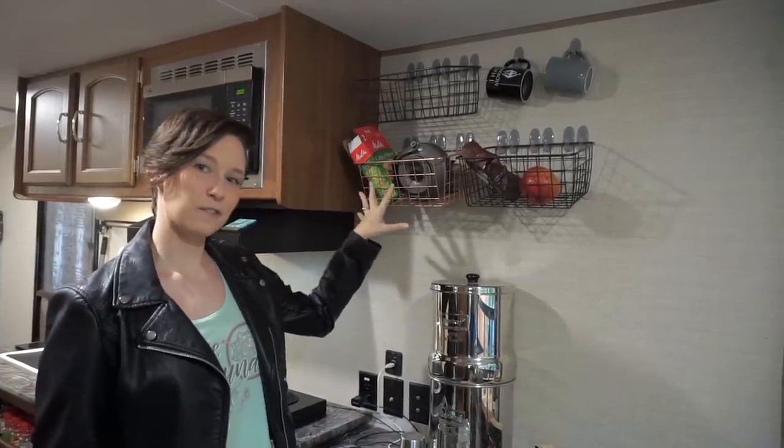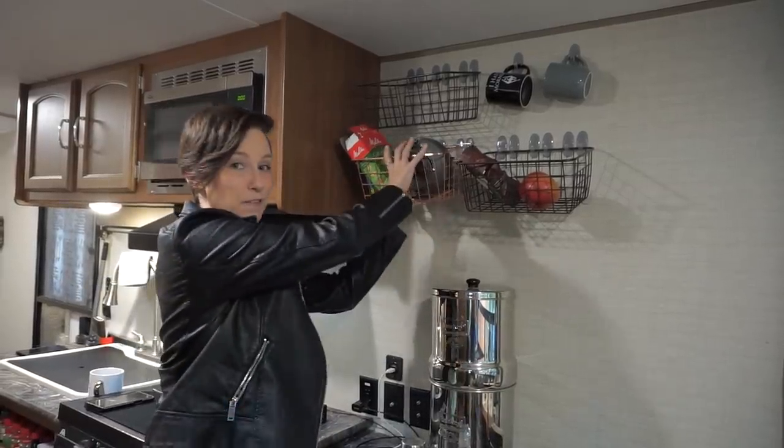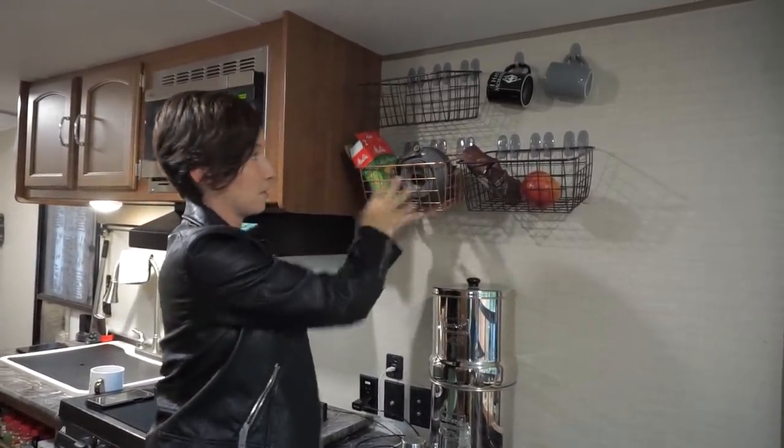I would have liked to have actually had shelving up here, but these work really, really well because I can take them off and store them, and I don't have to worry about them ripping things out of the wall when we're traveling down the road. So personally, I prefer these.